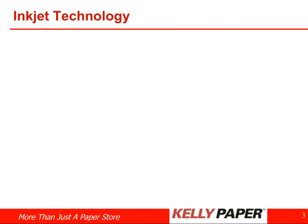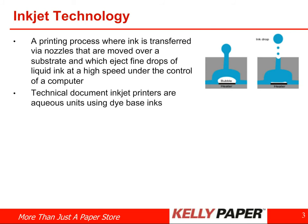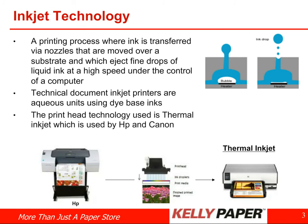Let's do a quick review of the technology. Inkjet is the process where ink is transferred onto a substrate by nozzles that eject fine drops of liquid ink at a high speed under the control of a computer. The technology used for a wide format printer is the same technology as a home office desktop inkjet printer. Technical document inkjet printers are aqueous units that use dye-based ink. They do not require high-end output, and the prints produced have a short-term use. The printhead technology used is thermal inkjet, which is used by HP and Canon.